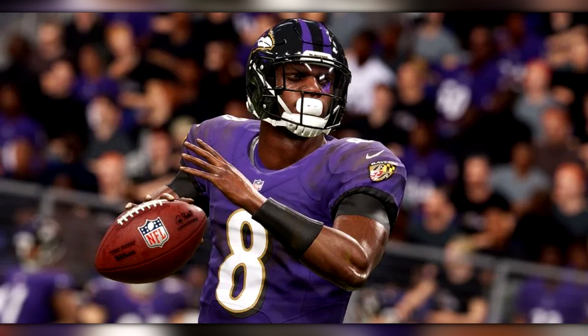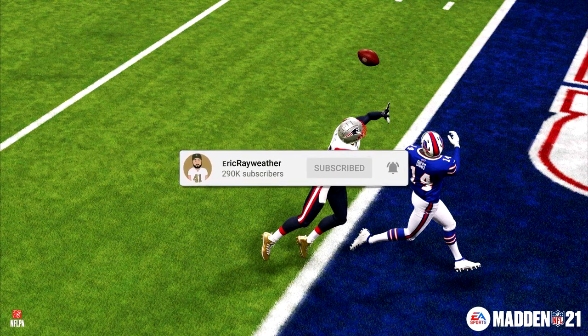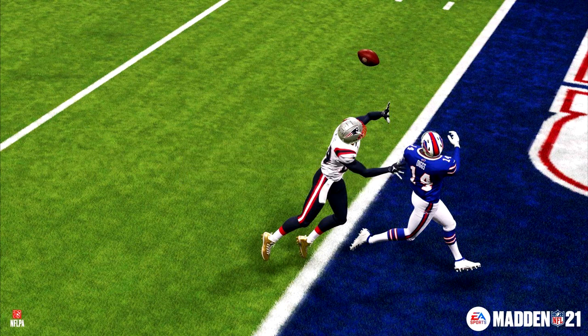It did look in the trailer that they were moving a little more realistically, but again, with things like that, until we can play it and feel it, because it's one thing to look a certain way, but how does it feel when you play, right? We don't know that until we play the game, how good or bad it truly could be.